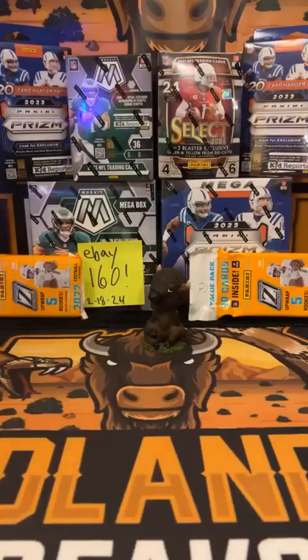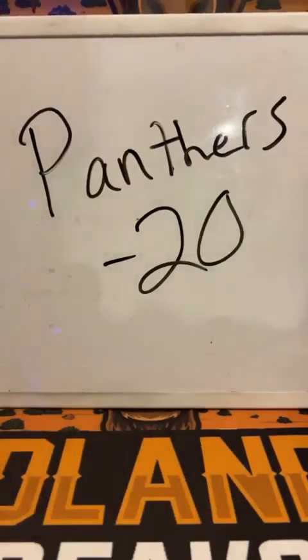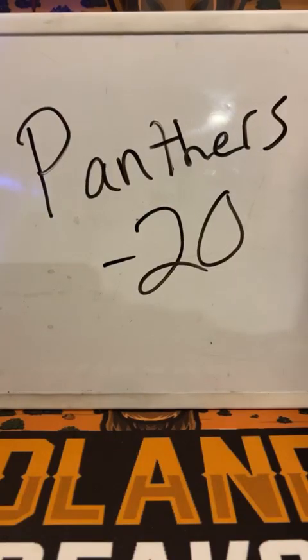20 says Donnie. Donnie says, I want a shot at Bryce Young out of this rip for $20. And there are three seasons in this rip. Technically, we do have the Zenith packs there in 22. We got 21, 22, and 23 seasons, mostly 23, of course. But you got the Panthers for 20. Am I wrong? What do you think?